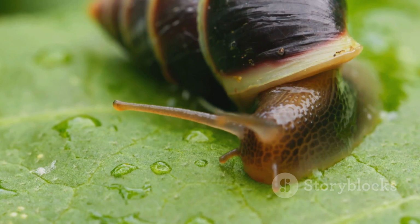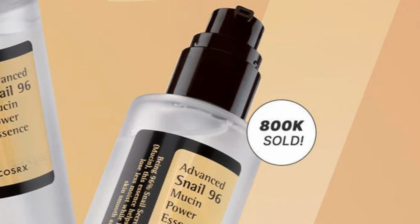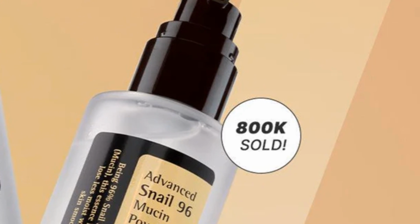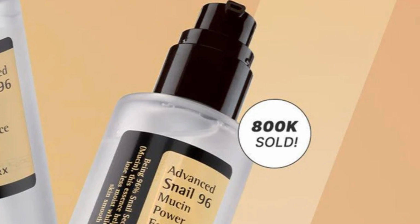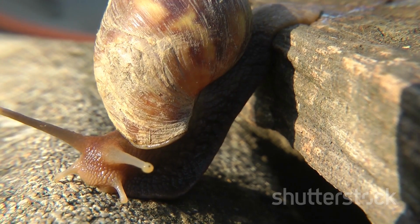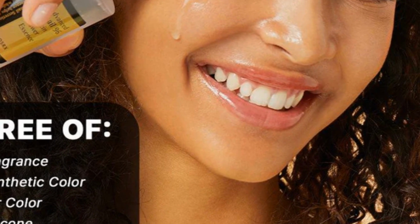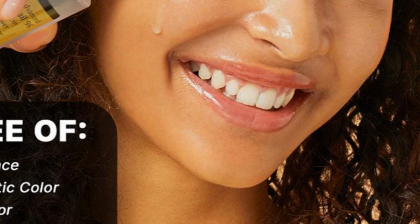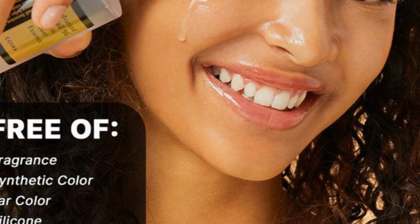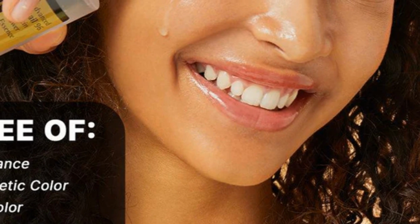Now what sets this essence apart is its formulation. It's packed with a whopping 96% snail secretion filtrate. You heard it right, 96%. This high concentration ensures that you're getting the maximum benefits of this wonder ingredient, snail mucin, in every drop of the essence. The remaining 4% is a blend of other skin-nourishing ingredients that work in harmony with the snail mucin, enhancing its effects and delivering a comprehensive skincare solution.